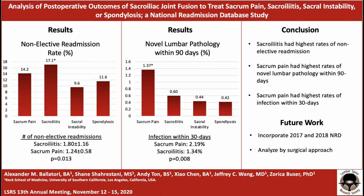Next, if you look in the middle of the screen, in terms of novel lumbar pathology within 90 days of fusion, sacrum pain had significantly higher rates of novel lumbar pathology. And then if you look below that, in terms of infection, sacrum pain also had the highest rate of infection within 30 days of receiving the SI joint fusion.